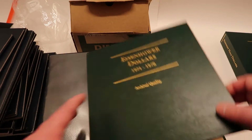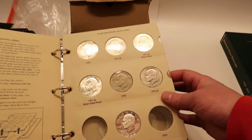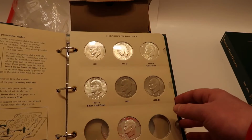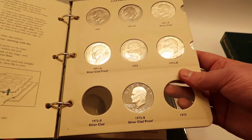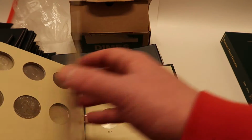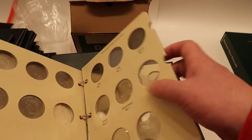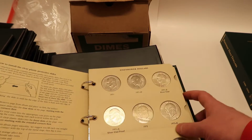So here is the Eisenhower dollars. These are really cool, man. Brian Hooper sent me some of these, like this proof. Man, that thing is just super nice. Look at that thing. Absolutely love it. So some of these, obviously, I still need. Cannot wait to fill this one up, too. It's going to be pretty cool. Even though I'm not like a huge Eisenhower dollar fan, I just think this book will look awesome once it's all filled up.